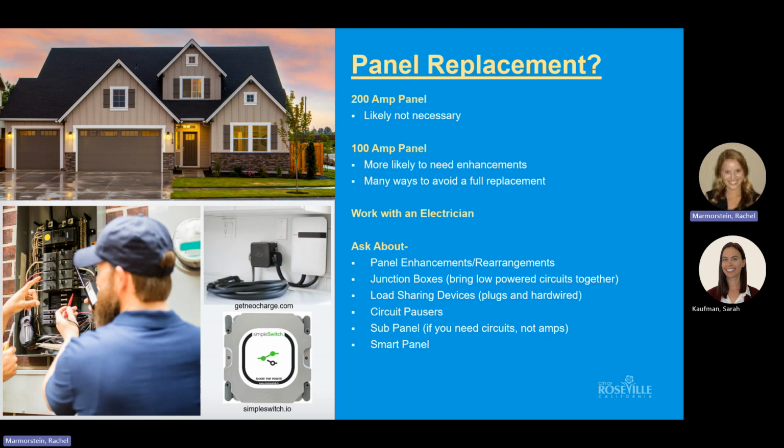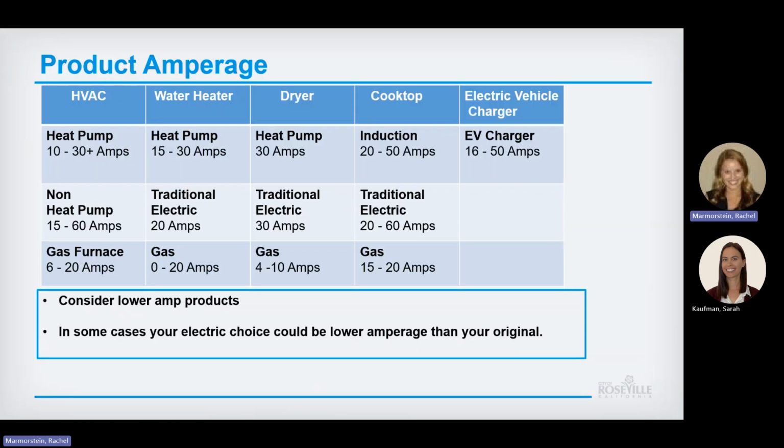So we'd like you to know that if you can avoid a panel replacement, you can save thousands of dollars, which could give you the necessary funds to purchase more efficient appliances. But you should also consider what panel and electrical needs you might have in the future. So, in some cases, a panel replacement will be the best long term solution. And in other cases, you may be able to fully electrify all appliances with some lower cost electrical solutions. So, just make sure you are talking to an electrician who can walk you through either option and advise you on which will be most cost effective in your particular case.